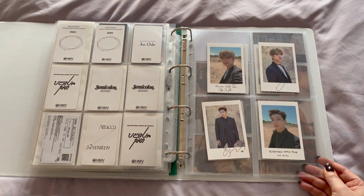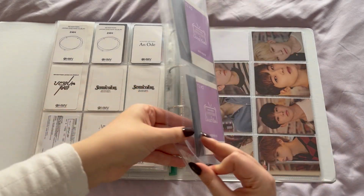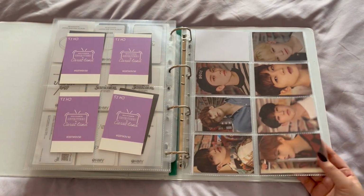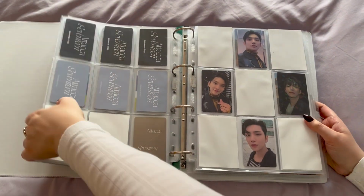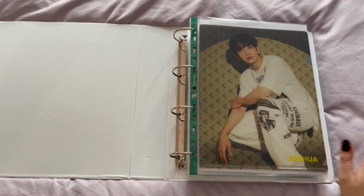And then these tour cards, which I think is super cute. Oh gosh. And then these Caroline cards, and then these are the Hype Insight cards. Yeah, that's it. That's my 17 collection for non-album stuff. It's a bit all over the place because I don't actively set myself rules on what I want to collect for Joshua. I just, if I see something and it's a good price and it's really cute, I buy it. That's kind of my vibe.